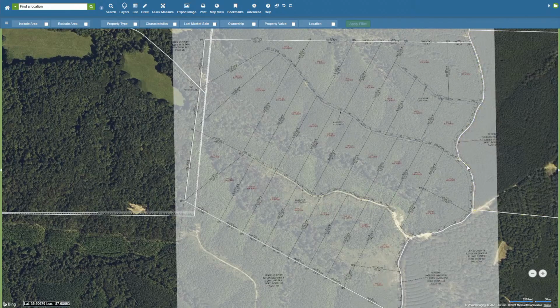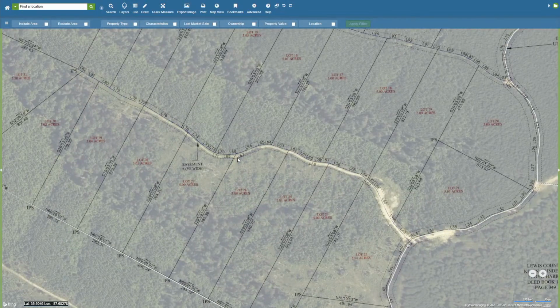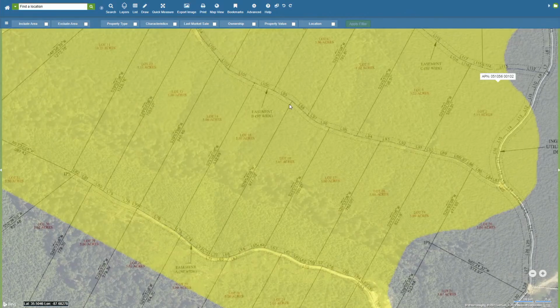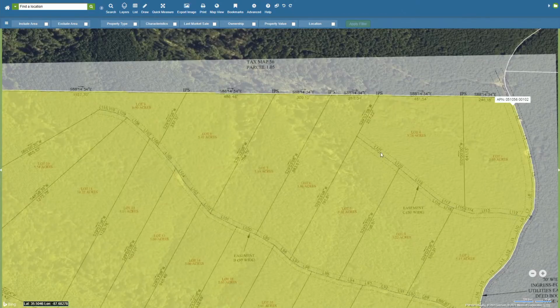Are these properties surveyed? Yes, they're surveyed. Do they have roads? Yes, they have roads. We put in basically 1.4 miles of roads. Three roads to be exact, and that's what you'll notice right here. If you look at this, you'll see there's a road right here. This is the southern road. You'll notice that there's another road right up here. This is the center road. And here is the more northern road.